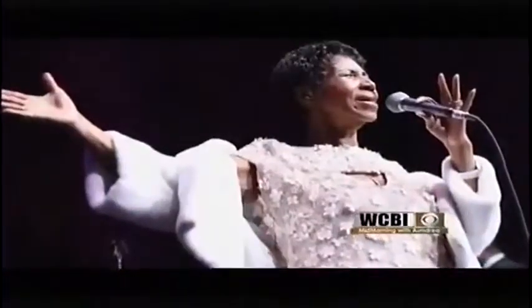A loving mother and a decorated diva, Franklin was most of all grateful for her music, her longevity, and her audiences throughout her career.